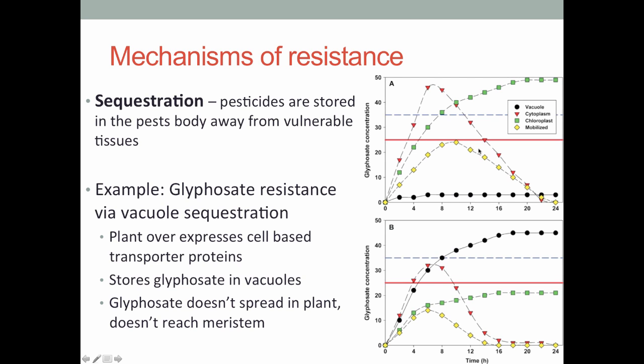So what we've got is a graph here showing where glyphosate goes inside the plant after the plant has been sprayed. So in black, we have the vacuoles, or storage containers in the cells. In red, we have cytoplasm, or the spaces in the cells. We have the chloroplasts in green, and then in yellow, we have mobilized, meaning it's in the intercellular space or in the vascular system moving around the plant.